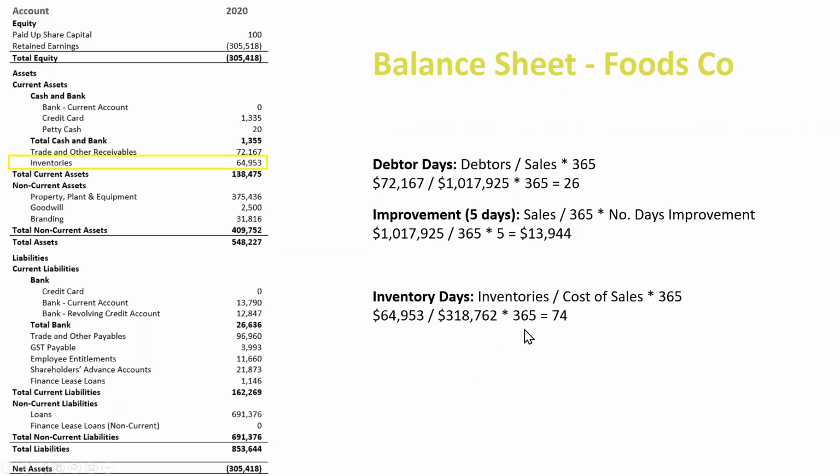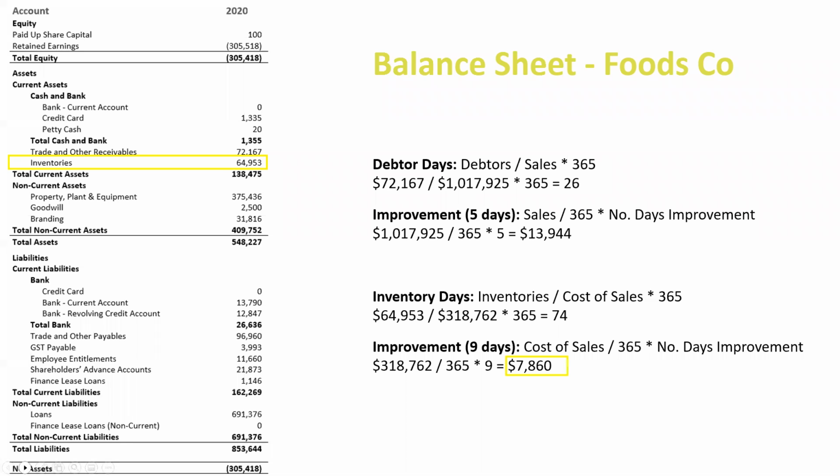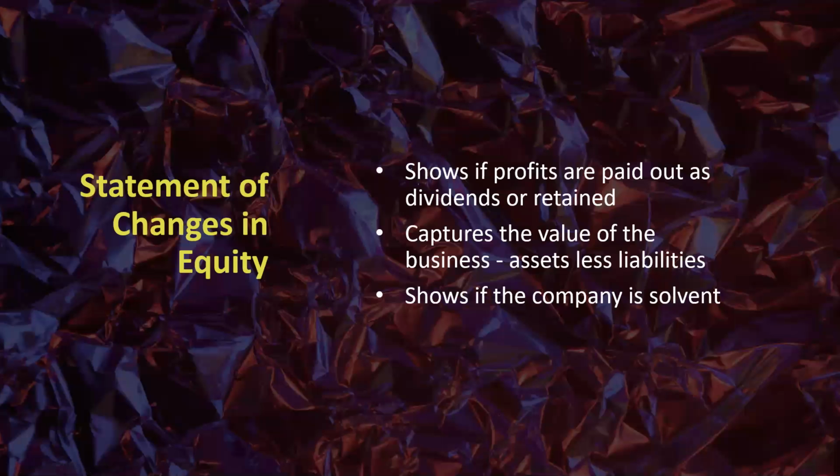At the moment, the inventory days is 74. So we want to reduce that, so you have less cash tied up in inventory. Then you'd have a cash flow boost of about $7,500 by doing that. So these are all little strategies that you can do depending upon what your business notes are. So an overall business strategy improvement of $20,000 from working on just 2 or 3 areas.